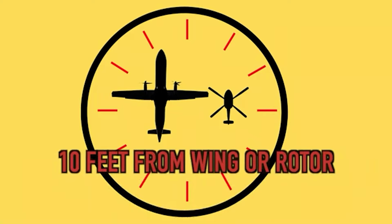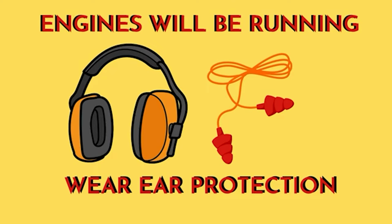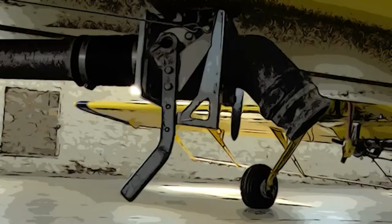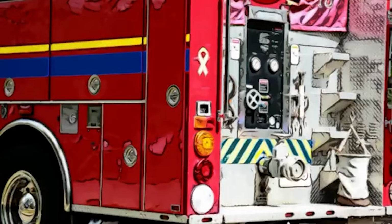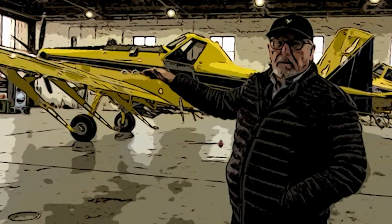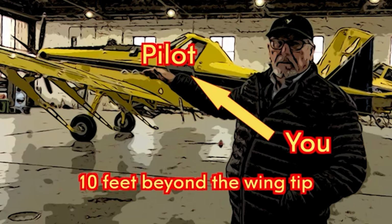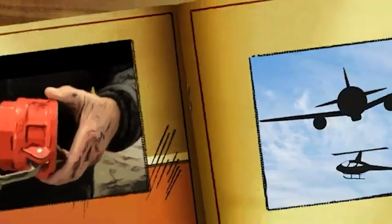Secure any loose items for prop and rotor wash. Wear eye protection. Aircraft will reload hot or while running. It will be very loud. Use ear protection. Too much pressure will damage the aircraft. Use idle pressure from a truck or a gated valve from a hydrant. Get clear visual communication from the pilot for approach and refilling. The pilot will provide the adapter. Always take extra caution when working with aircraft. Mishaps can be deadly.